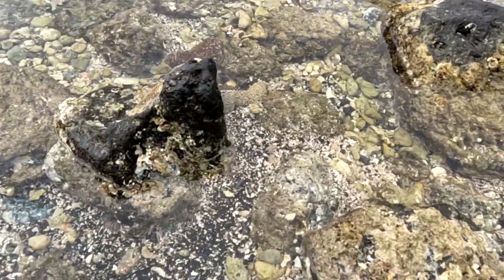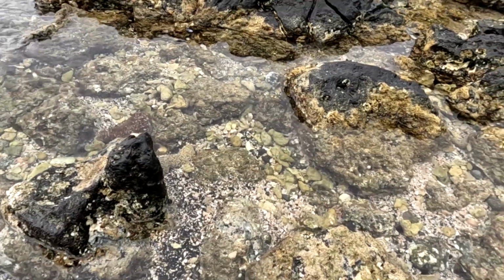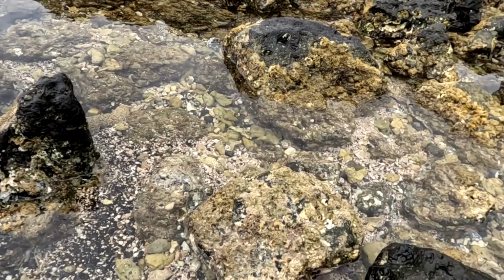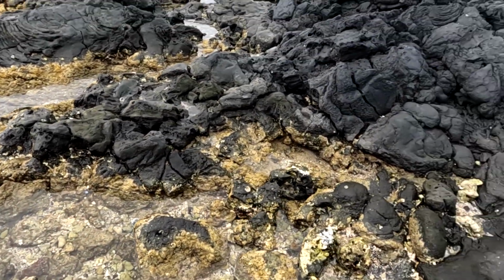So we had a lot of fun just walking around on the rocks and looking in the tide pools. There's all sorts of little fish and crabs and sea urchins. It's just a lot of fun. Later on, I did a little bit of snorkeling.